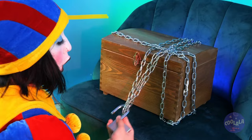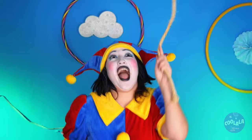It worked! And it's a whole new level. And look, there's a rope to the ceiling. Well, it's not gonna pull itself. What the? It's a bunch of dolls.